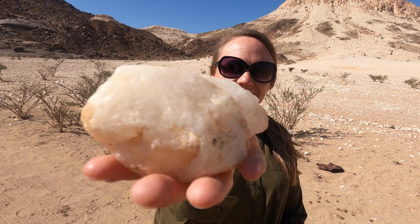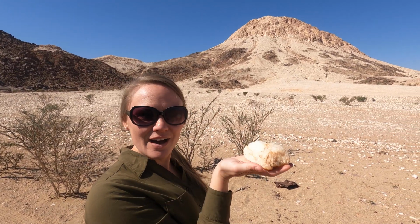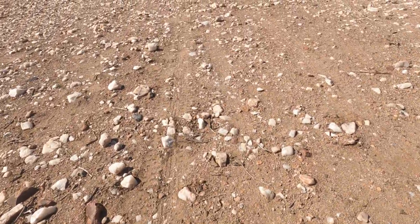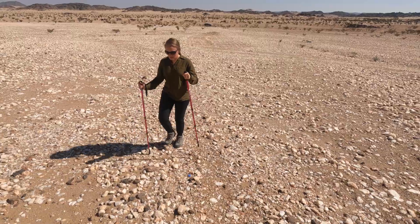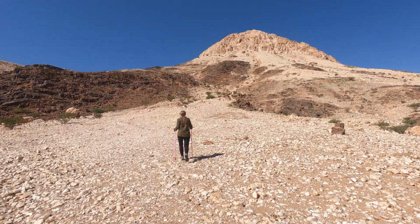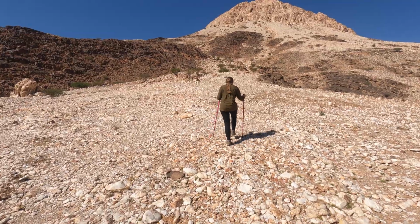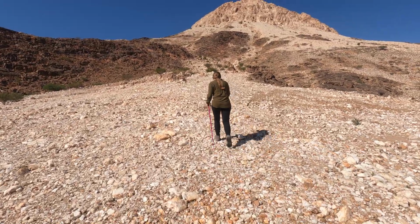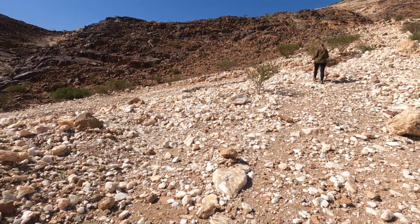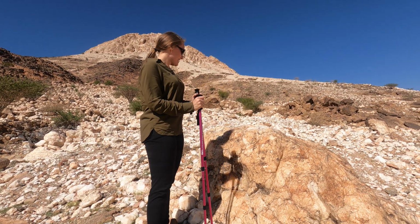This is quartz, and this mountain is made almost entirely of quartz. Quartz again.